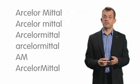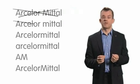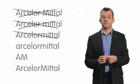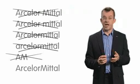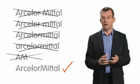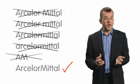When using the company name in text material, whether printed, written or on screen, always show the name as one word with an uppercase A and M. And please don't use the abbreviation AM. The name of our company is ArcelorMittal. Do you think the people at Coca-Cola call themselves CC? We don't think so.